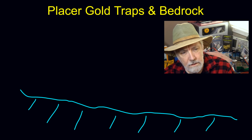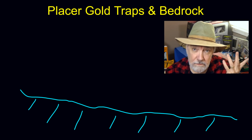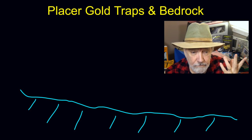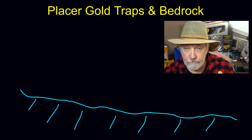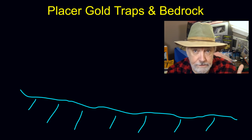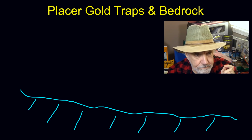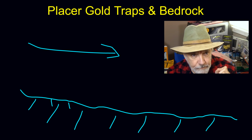Okay, and we've talked about this before. Now, in the bedrock might be, like you saw in that other picture, the traps that are formed from slate or from other materials that have fractures. Greenstones like serpentine will have all kinds of fractures in it. So let's say we've got these fractures running perpendicular to the water flow. Water flow is going down this way.